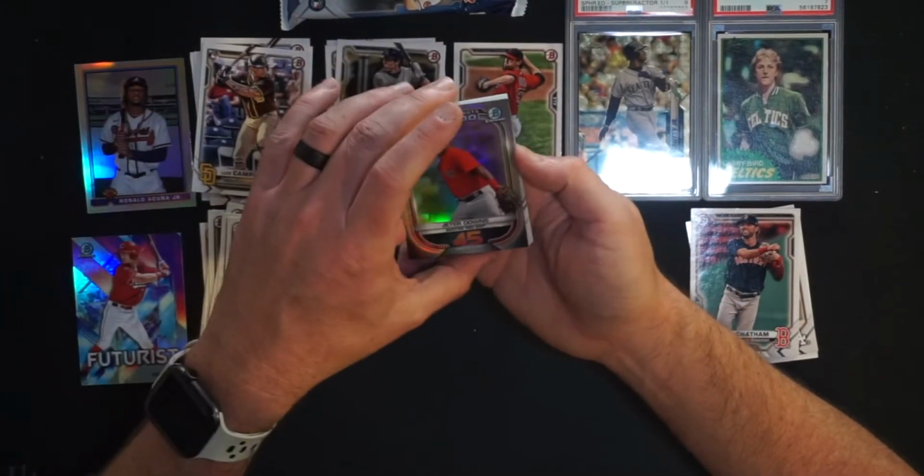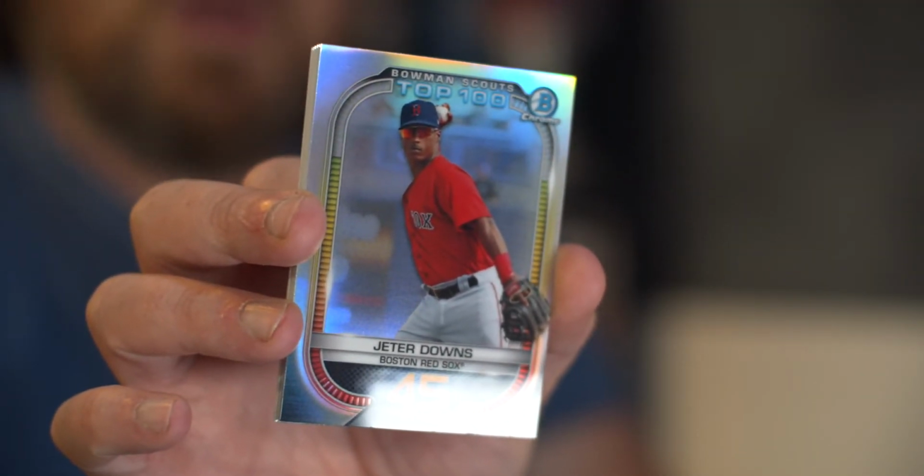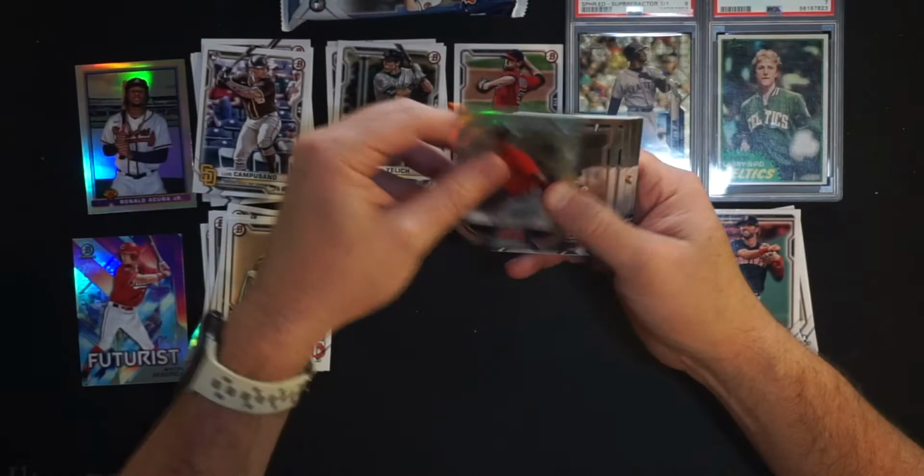Then Jeter Downs with the Bowman Scouts Top 100 going into the PC. It's funny, he was originally a red. Actually, was he red? I know he was a red before. He may have been a Yankee actually before, but red, then a Dodger, and the Dodgers traded him in the Mookie Betts deal to the Boston Red Sox. So Jeter Downs, either way, going in your PC pile.